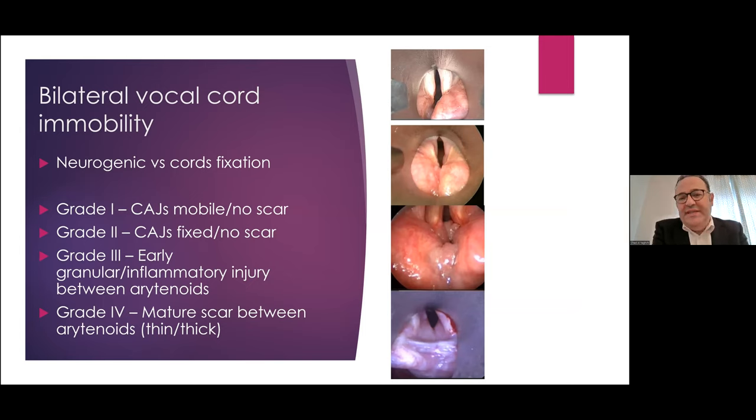Bilateral vocal cord immobility, Dr. Gandhi covered that in detail, so it's pretty much the same approach. I just want to highlight a couple of things. This is the area that's grade 3. When you have that inflammatory process, address it early before it develops into that posterior glottic scar, which becomes a lifelong condition that needs management.